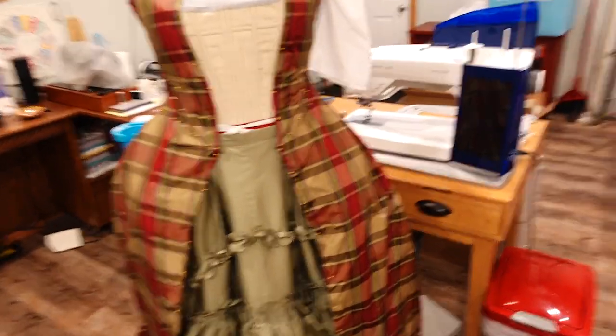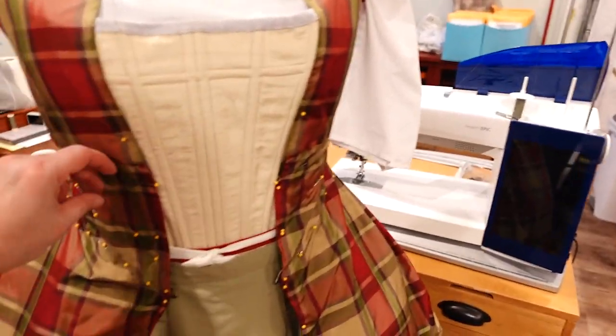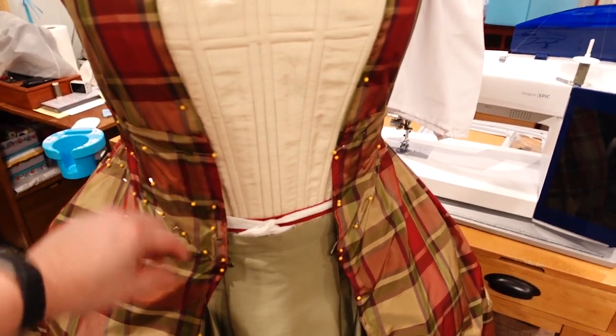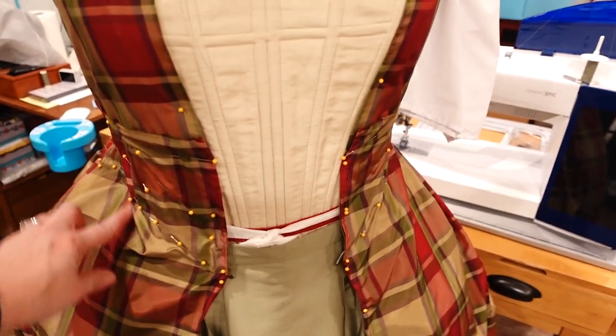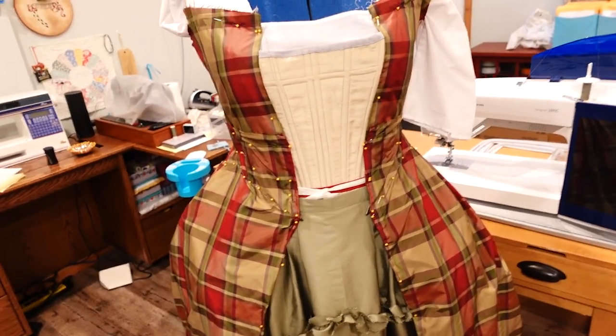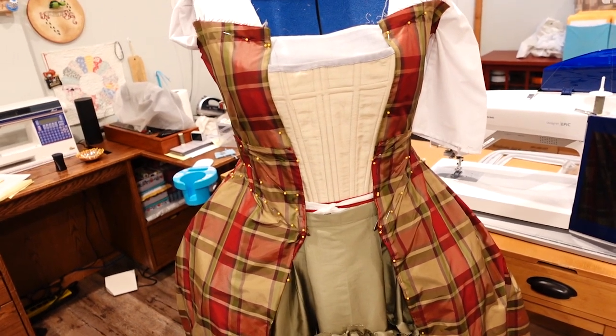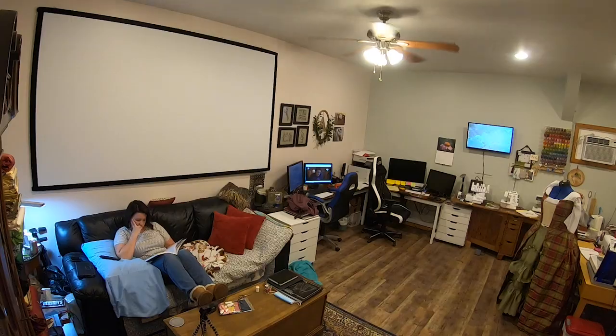I finally have the skirts pinned to the front, and you can see it's on the outside right now, so I still need to mark the bottom of the bodice line, fold everything over, applique stitch it, and attach it, and all that. So, yeah, welcome to our week of quarantine.